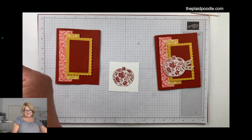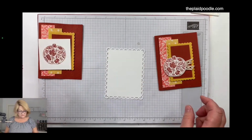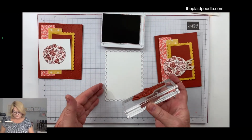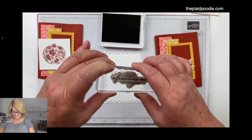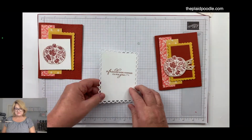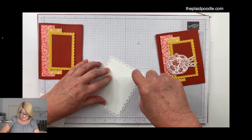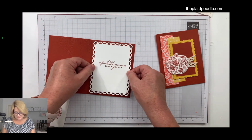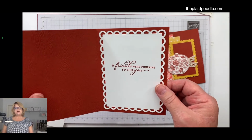So I also cut a piece out of basic white using those scallop contour dies. I use this largest one. A little crooked. That's why I always use my Stamparatus, but I don't think it's too bad, so I'm going to use it. And we can go ahead and adhere that to the inside of the card. I usually like to use my Stamparatus, my stamp placement tool, when I'm doing the cling stamps, the red rubber stamps, because I'm always guaranteed a straight line, but it's okay.